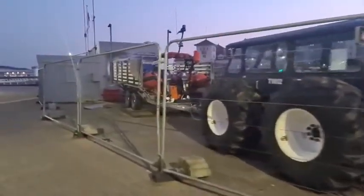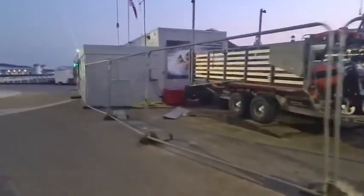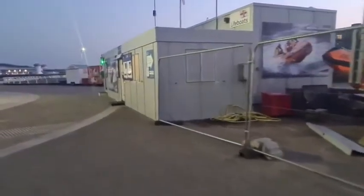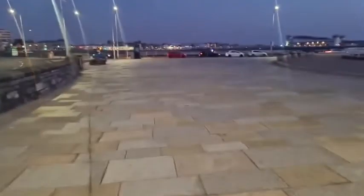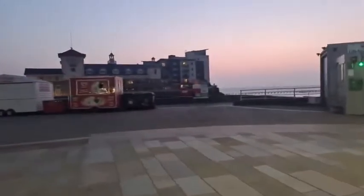This is where the RNLI is currently situated, due to the concern for their safety over the current condition of Birnbeck Pier, which is fair enough. And they've picked a good place. Very convenient for them. The lens is a little bit smudged.